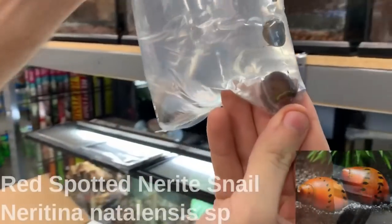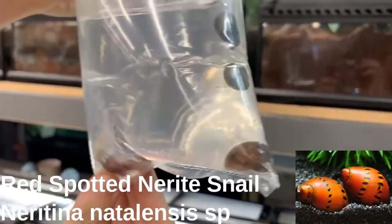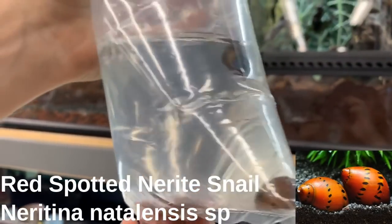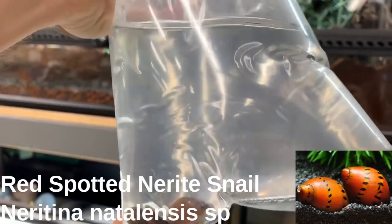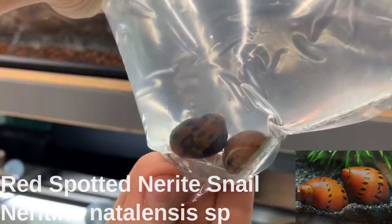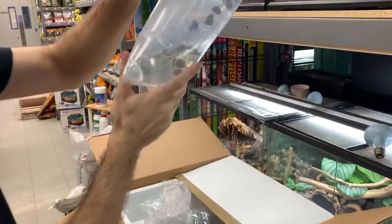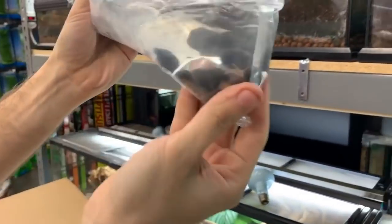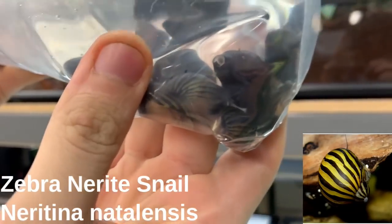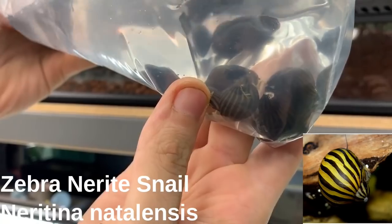These are the red-spotted nerite snails. The nice thing about these is they will still eat a little bit of algae, but their eggs won't hatch in fresh water. It does require brackish water for them to actually hatch, so they won't overpopulate your tank. They all have kind of different markings. It's kind of hard to see because it's double bagged, but these are zebra nerite snails. Same thing with the other ones, they won't populate in fresh water. And they'll get about an inch and a half long.